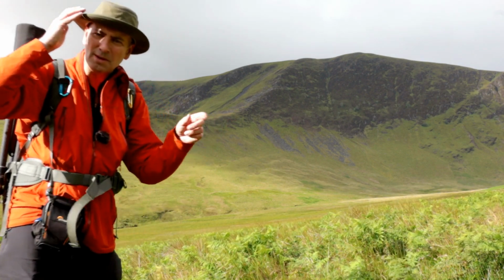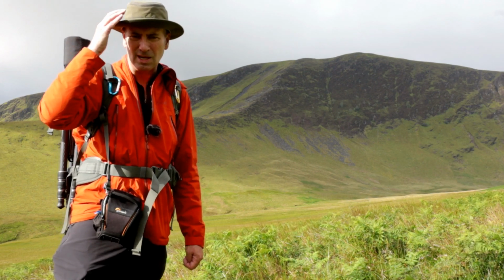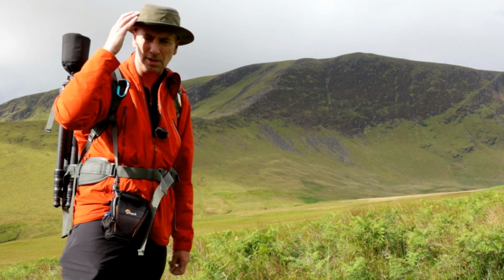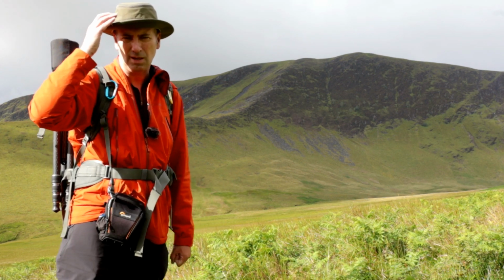Anyway, the reason I've stopped here, I just want to show you that ridge there. That takes you up to Bannerdale Crags, which is my first destination. And that ridge featured in that shot which I mentioned earlier, the lovely moody black and white shot, just playing around with the sheep and the light.